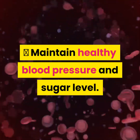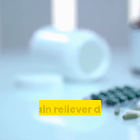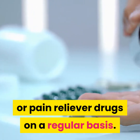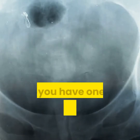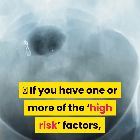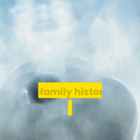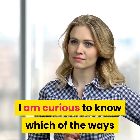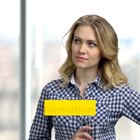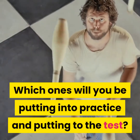While we're at it, we'll also give you these golden rules to keep your kidneys healthy. Maintain an active lifestyle. Maintain healthy blood pressure and sugar levels. Try not to use anti-inflammatory or pain relief drugs on a regular basis. Remember to drink plenty of water. And if you have one or more of the high-risk factors such as diabetes, hypertension, obesity, or a family history of illness, get your kidney function evaluated.